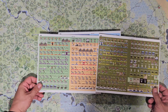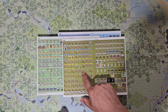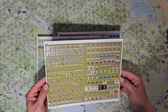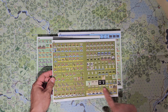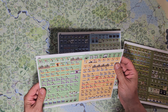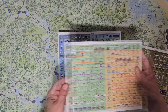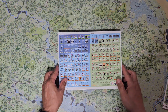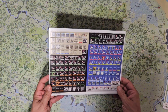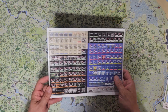The counter colors represent the different commands. So this command, for example, this is probably the 82nd. Am I right about that? Yep, that's the 101st. Yeah, this is the 101st. This color right here is 90th. I don't recognize the symbol. It's not the 4th. You got this other sort of light green, like blues and blacks and stuff like that tend to be Germans in this system. Here's some blue guys. These are Germans as well.